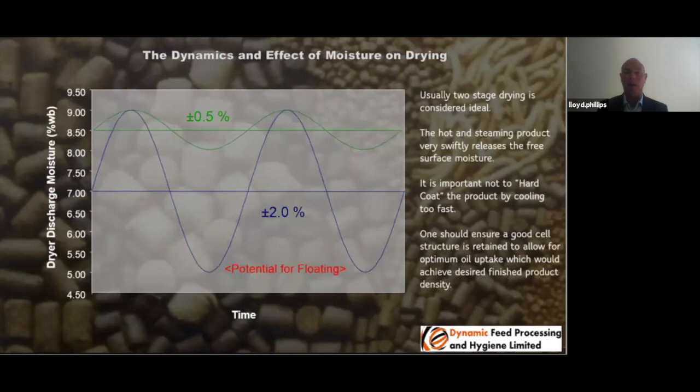Usually we can look at a two-stage drying process, which is ideal. The hot and steaming product very swiftly releases the free surface moisture. Here, it's important not to hard coat the product. And that is achieved by cooling too fast, where you have a soft core product.